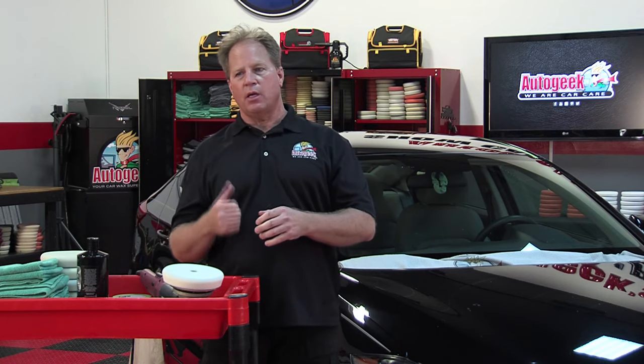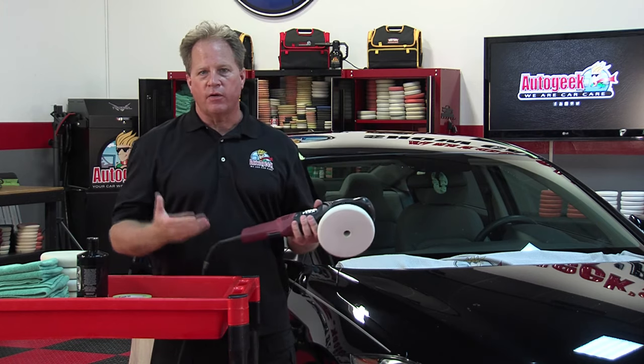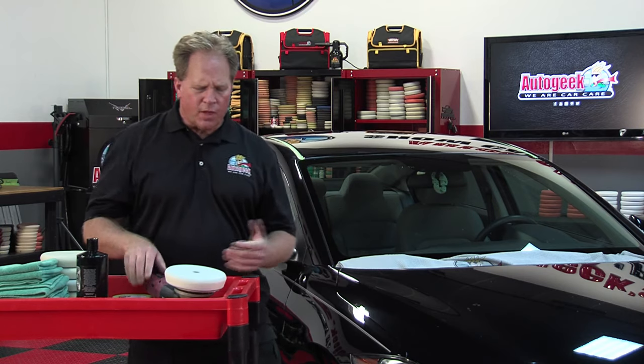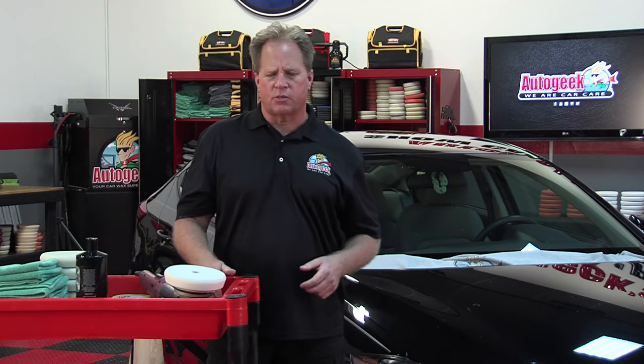You need to either learn how to hold the tool the right way, match the pad to the panel size, adjust your technique, bring your speed up. I mean, there's all kinds of things you can mess around and do, or just get a gear driven and forget about it. You just pull the trigger and go. Forget about it. And that's why, with a gear driven tool, I can plow through a car.